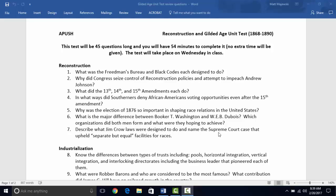14th Amendment granted all civil rights that other Americans had to people of color or to African Americans. What it says is, other people that are in the United States, and that was kind of supposed to be code for African Americans, would have the same rights that all other Americans do.